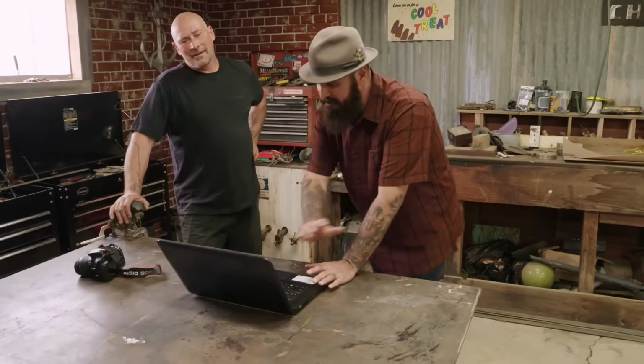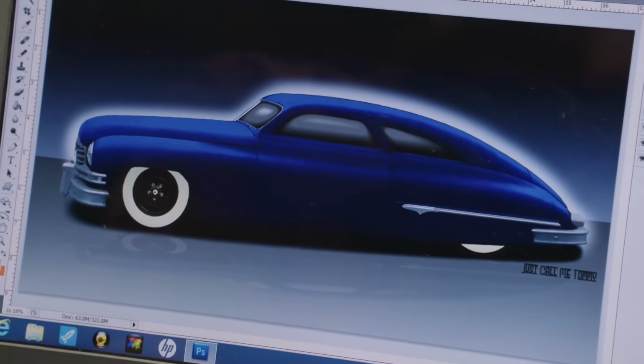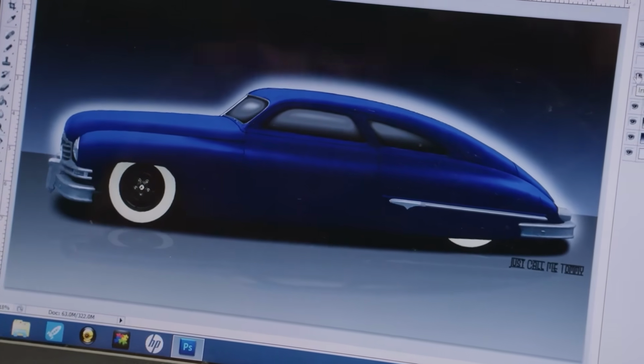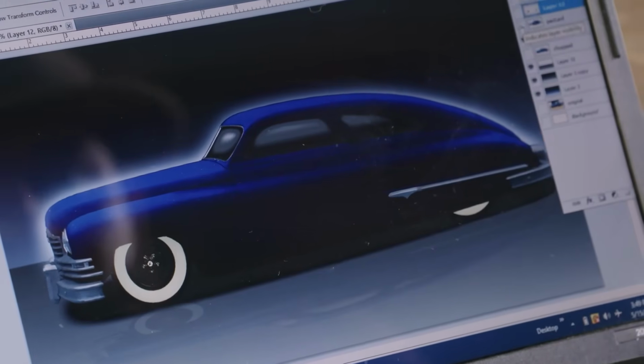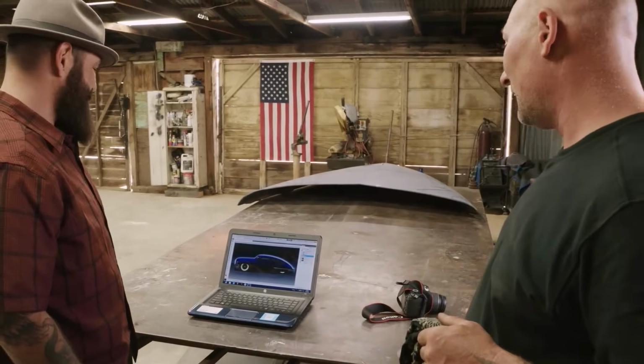Full custom, Ian? This is option 1. This is extremely chopped and extremely sectioned. It's super low, makes it look really long. Love it. And then a little more conservative. It's still chopped and it's still sectioned. It's probably sectioned about 3 inches. I say we go for as much section as possible.